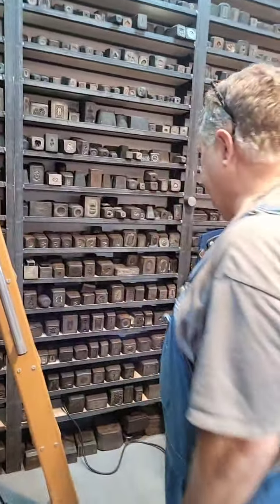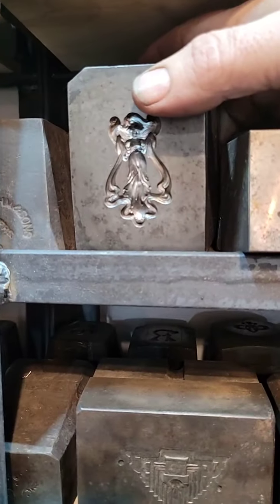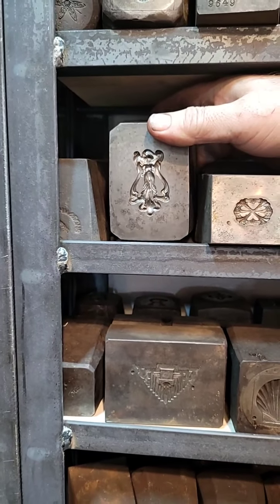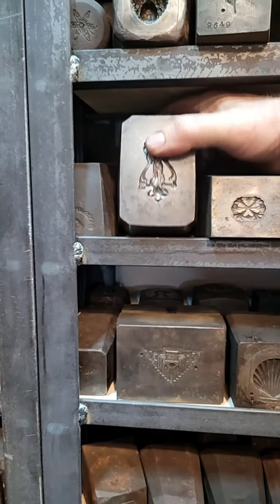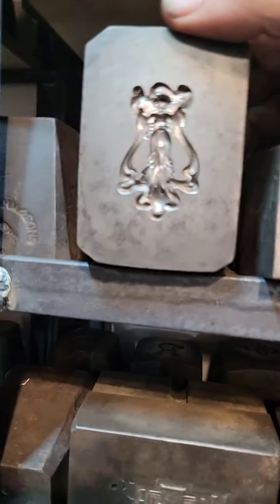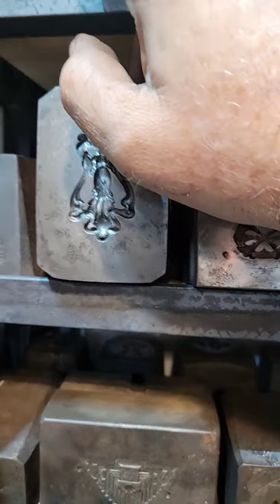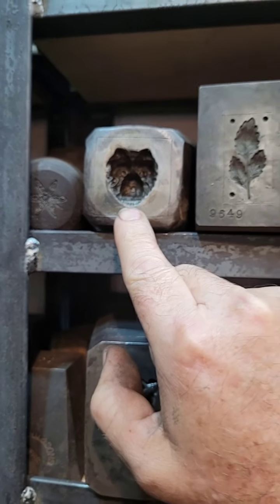This is what they would do. Not everything had to be the central focal point of the piece. I prefer the little components. I love looking at these big dies and the hubs. They're beautiful on the shelf, but let's be real, what are you going to do with that? I don't know. Or like this dog. Come on. Really? What are you going to do with that?